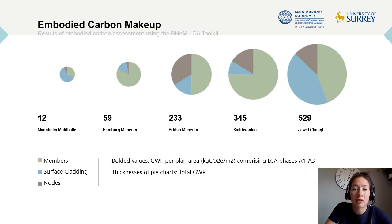Next, we have Museum of Hamburg, which is governed by the solid steel members. Next, with the British Museum, we see the nodes taking a more significant portion. This is due to the CNC milled nodes. With the Smithsonian, we have deep members taking the majority of the GWP. And last, with the Changi, the overall biggest structure with the highest GWP per plan area. But why is this? Why is our embodied carbon per plan area going steadily upwards, and how do we fix it?